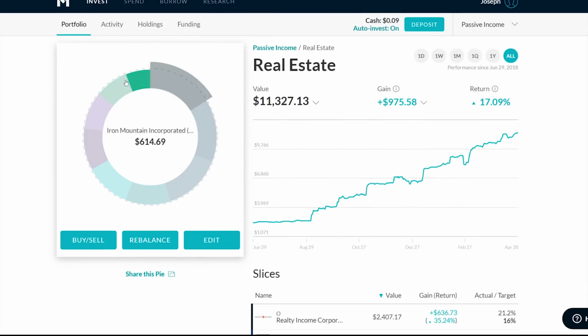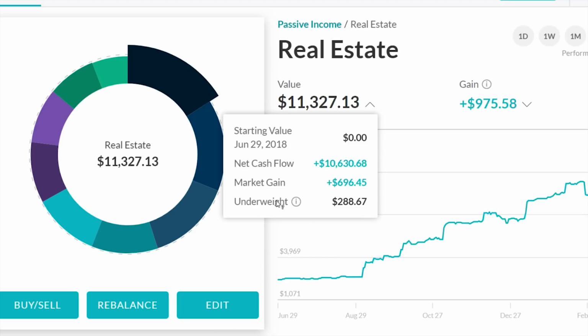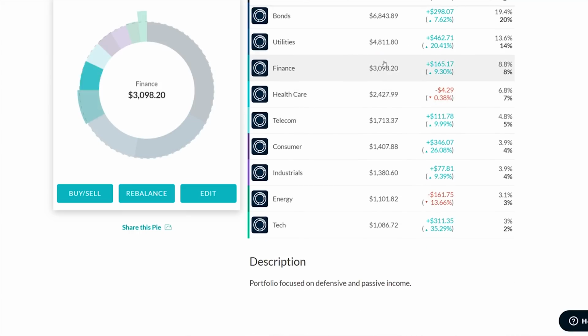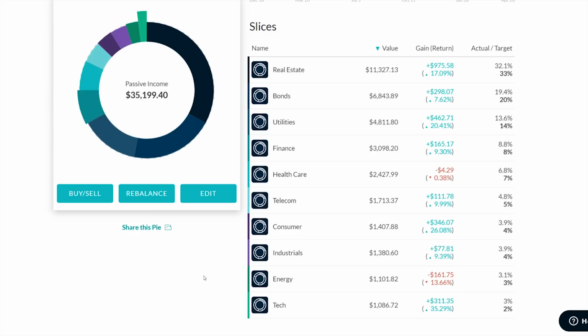Now, these pies show which ones are underweight and overweight. In fact, if I go to the value tab here, you can see that this says it's underweight by $288. So I know that the real estate sector, to be in the same allocation that my portfolio wants it to be in, I need another $288 deposited into real estate. And M1 Finance knows that for each of these sectors, and what it will do is automatically funnel money into the companies that are underweight.